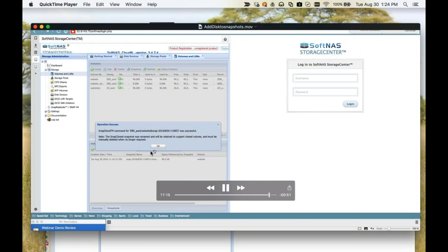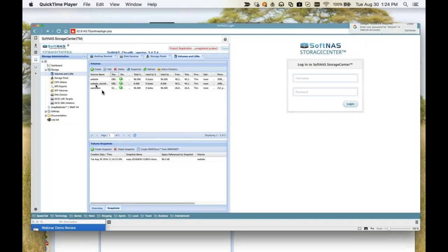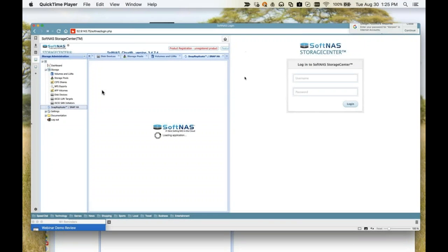This is now a point-in-time instance of the data that existed in the website. And it's usable, readable, writable, and shared out in my environment to my users. We also have the ability to attach and integrate with LDAP and Active Directory to ensure that the security of your environment is intact.